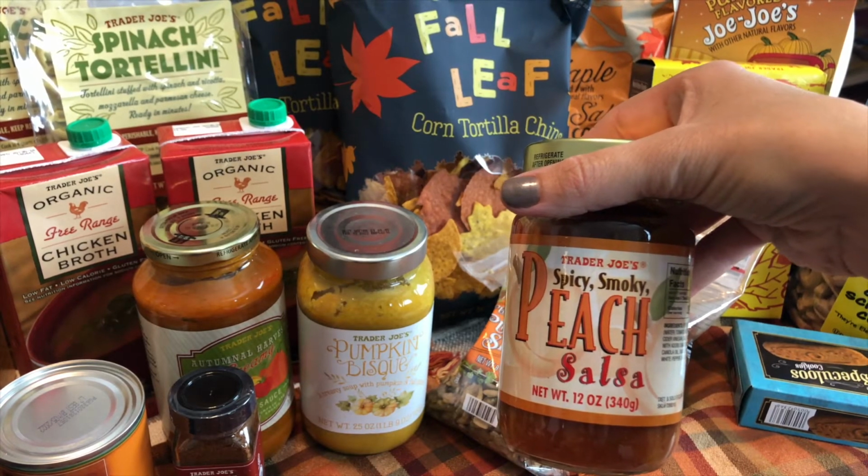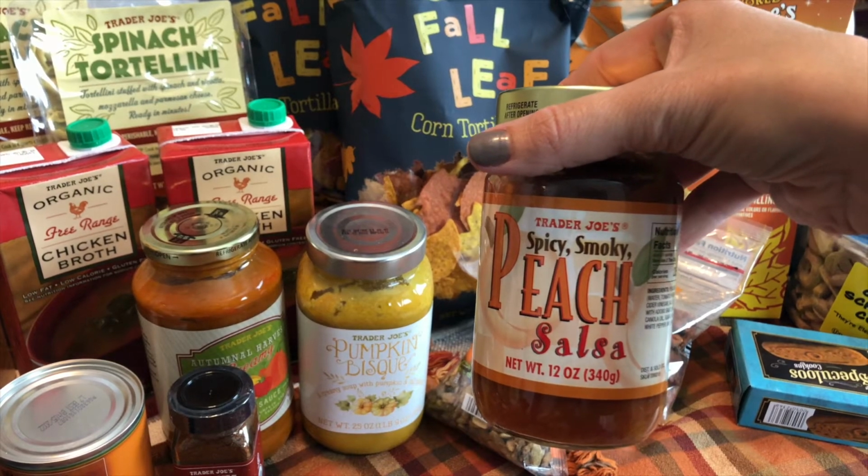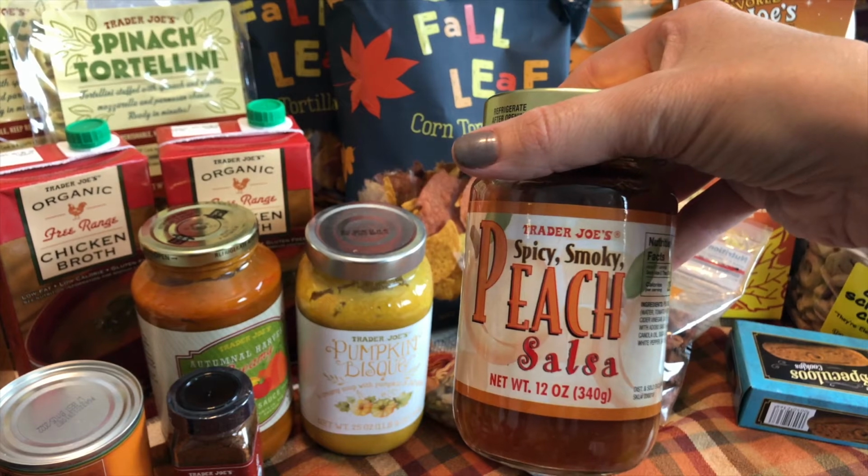Again, in the Midwest, it is peach season, and so I just thought that this would be kind of a nice spin, something a little bit different from our normal tomato salsa. I thought we would try this peach salsa.